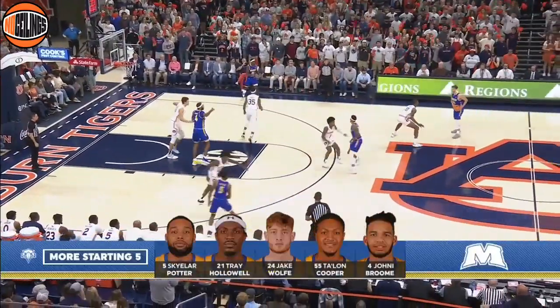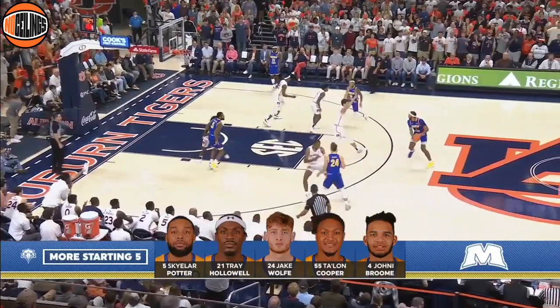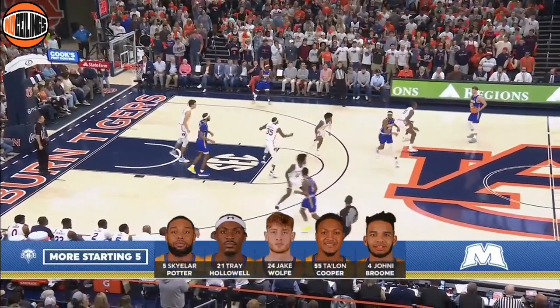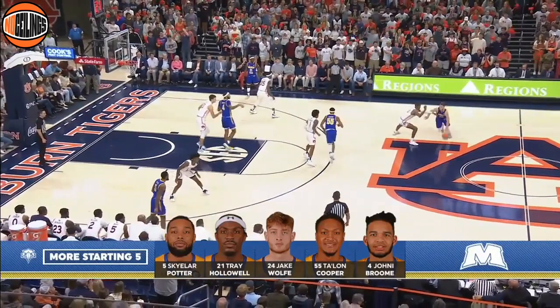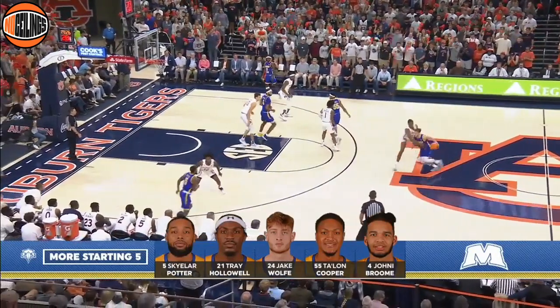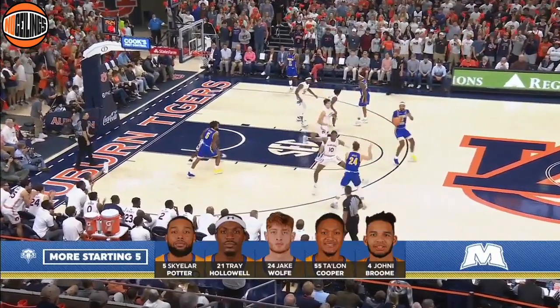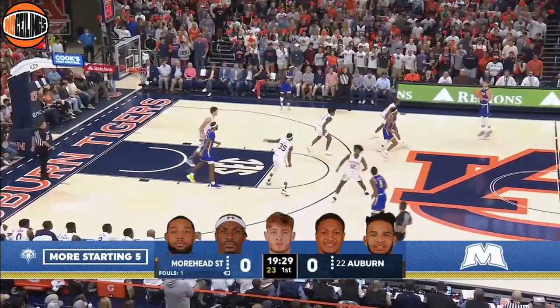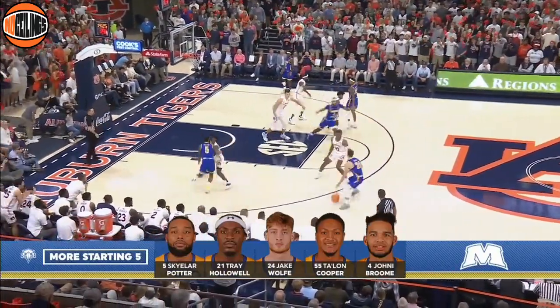When forwards venture out to the logo to defend, it typically ends poorly for them. Here, Smith is defending a smaller opponent who theoretically should be able to blow past him. Being the defensive savant that he is, though, Smith gets low in his stance and prepares to stalk his prey. As the ball handler makes his move, Smith stays with him step for step, never crosses his feet, and stays in that low stance to keep his balance.